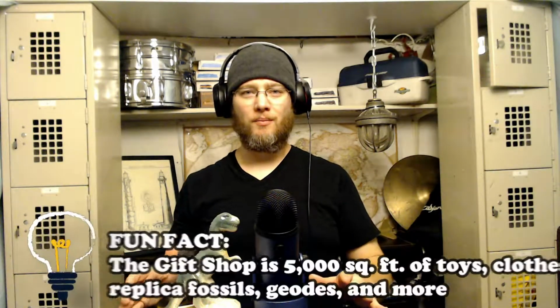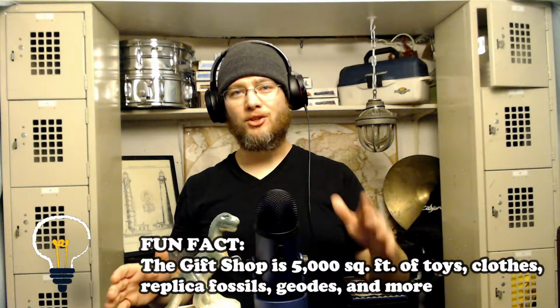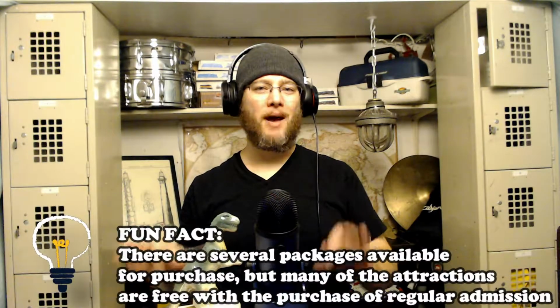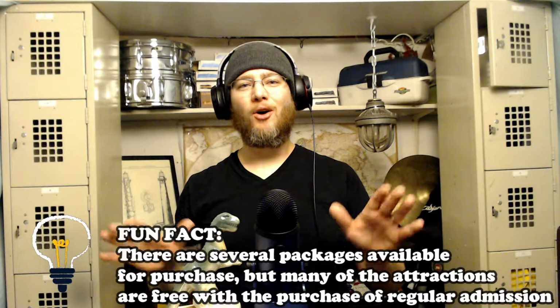So the creators of Dinosaur World are some clever people. You have to enter and exit the park through the gift shop. And you also have to purchase all of your tickets through the gift shop as well, making sure you get maximum exposure to all the things you can purchase. After we bought our tickets and made our way through the rest of the gift shop, we decided to start with the main attraction, the Dinosaur Walk.